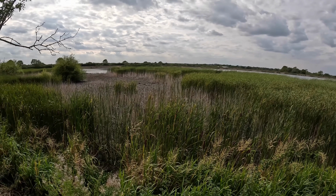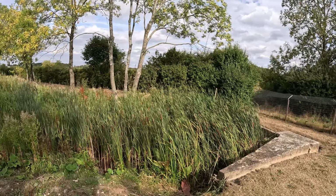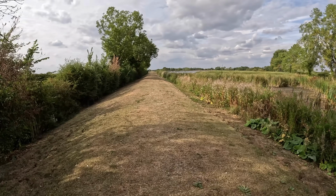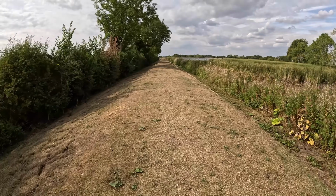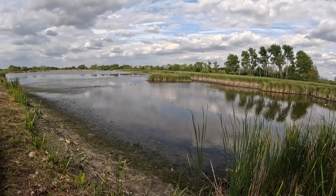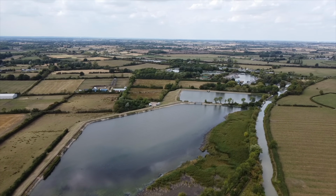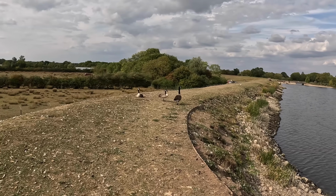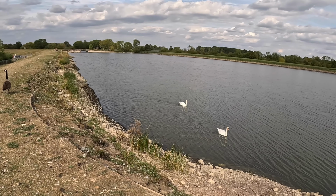It looks very dry here. So I'm now making my way back. Shame I have to go back the way I've come, but unavoidable. You see things very differently on the way back. There are some Canada geese here blocking my path, and a couple of swans down below.